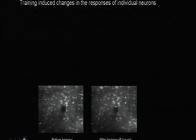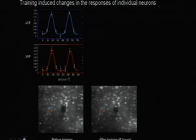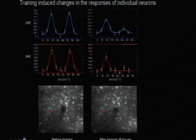But the experiment I'm showing you here, we have cells before training, and here's 2 cells in this field that we've identified. And just because you can look before and after training, and you can use the position of the cells to make sure that you know which cell you're looking at, you can follow these cells over time. This is what their tuning curves looked like before the training, and this is what their tuning curves look like after the training.